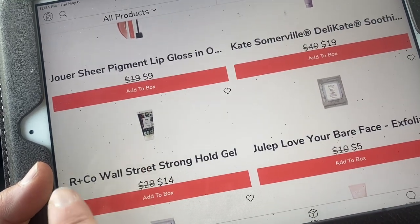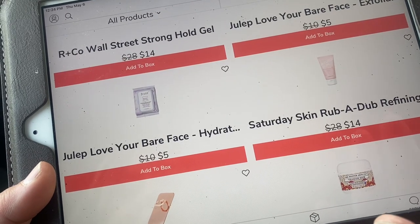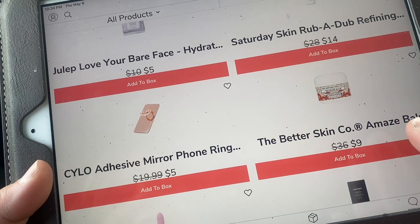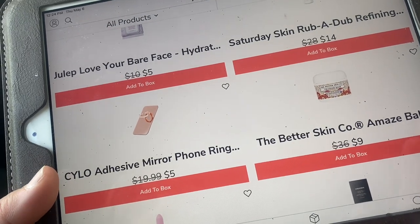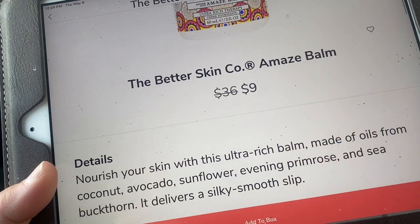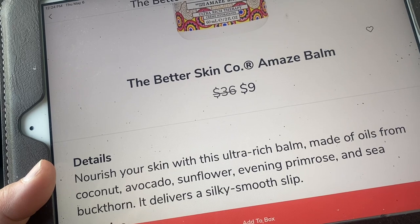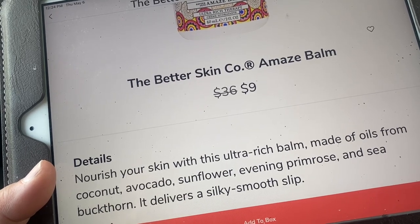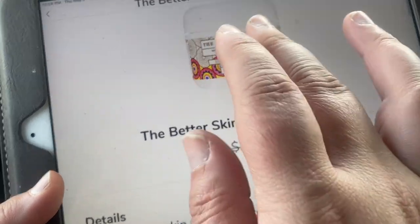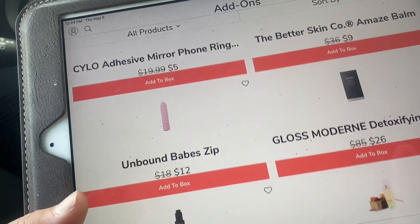There's another R&Co product, Stronghold Gel. Amaze Balm. Better Skin Co. Let's see what this is. Nourish your skin with this ultra-rich balm made of oils from coconut, avocado, sunflower, evening primrose, and sea buckthorn. I mean, that looks good. I would probably recommend that. I've tried different products from that company, and I do like them.